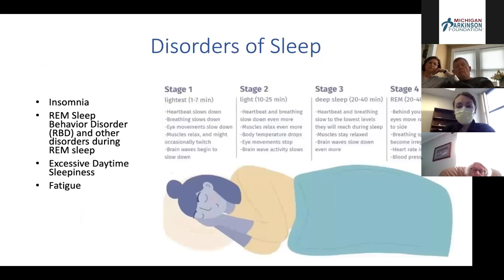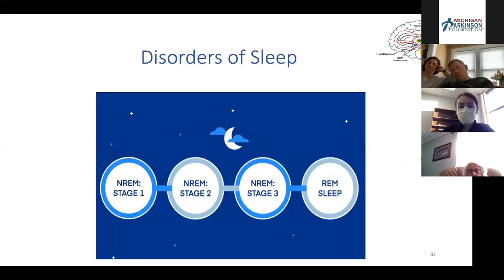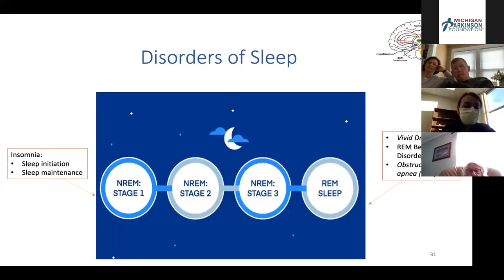As far as disorders of sleep, there are many. And so I like this because stage 1, the lightest stage of sleep, or drowsiness, 1 to 7 minutes. I don't know any of us who get to sleep that soon after we lay down, but nonetheless, our patients with Parkinson's disease have a lot of issues with sleep, anything from difficulty getting to sleep or staying asleep. So the sleep fragmentation, REM sleep behavior disorder is a big one, excessive daytime sleepiness, and then just this overall fatigue, which technically isn't a sleep disorder, but everything else that disrupts your nighttime sleep can certainly lead to fatigue during the day. And as far as disorders of sleep go, under the insomnia umbrella, this is thought to be with sleep initiation and sleep maintenance, this typically is more prominent at the earlier stages of sleep versus during the REM sleep.